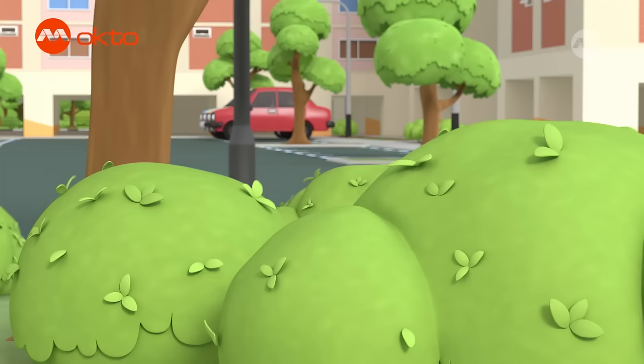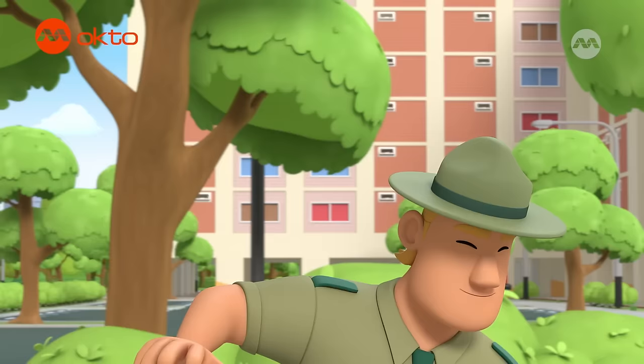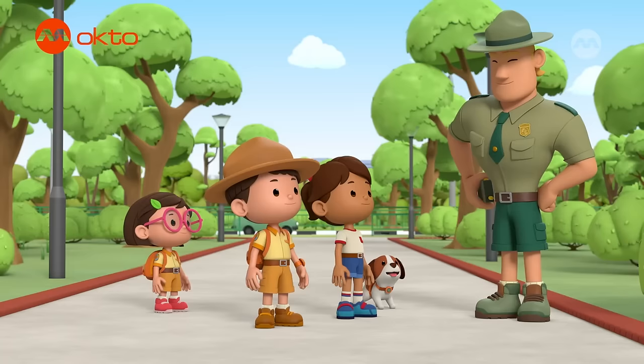Hello, Junior Rangers! Ranger Rocky? What are you doing here? I was on my way to get this worm to a nice home. What are you Rangers up to? Squirrels have taken over the garden! Let's get started.